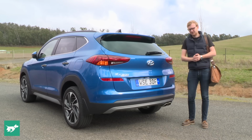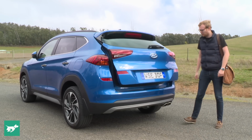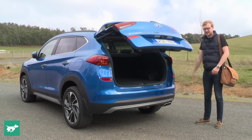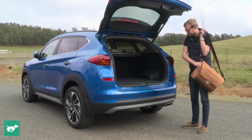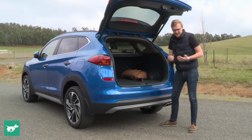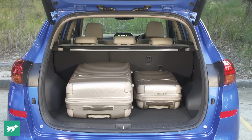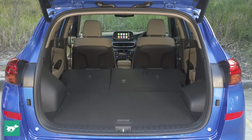Instead of having a kick to open easy tailgate like most vehicles in this segment, all you have to do is stand behind the Tucson and the tailgate comes right up on models equipped with the power tailgate. So that's really nice and easy, isn't it? Once it's up, you'll find there's good room, 488 litres of space to be exact, which does trail the roomiest vehicles in this segment. It puts the Hyundai about the middle of the pack.